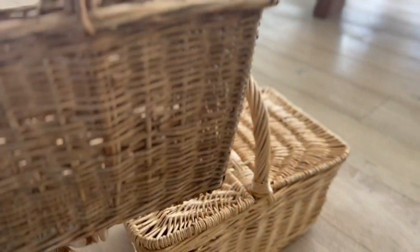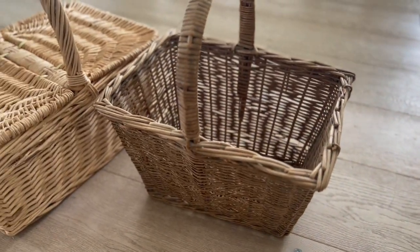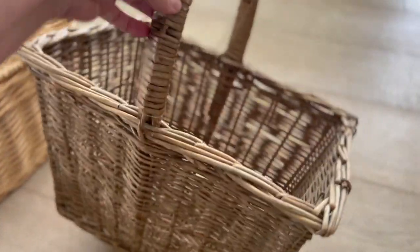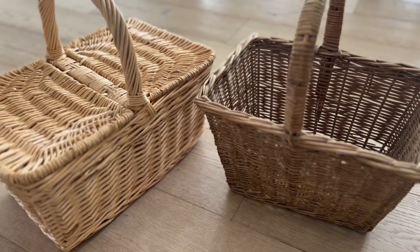And then this one will be so nice to kind of take out and clip herbs and fill it. Just thought it was so pretty. She's got such a good eye for finding treasures. So I always want to buy everything in her booth, but that's what I came away with.